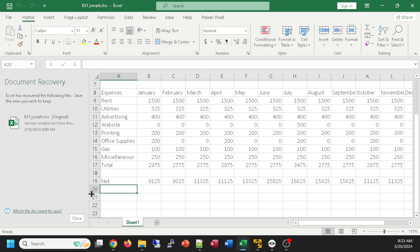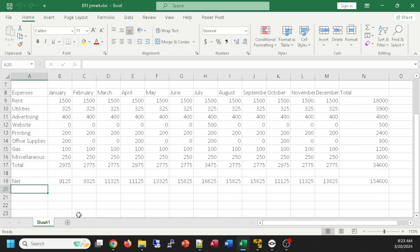I'm going to close my recovery. Apparently, I had it open and this PC got reset. So I'm going to say, no, I don't. I think I have everything I need. I'm going to close that. I don't need to save anything.